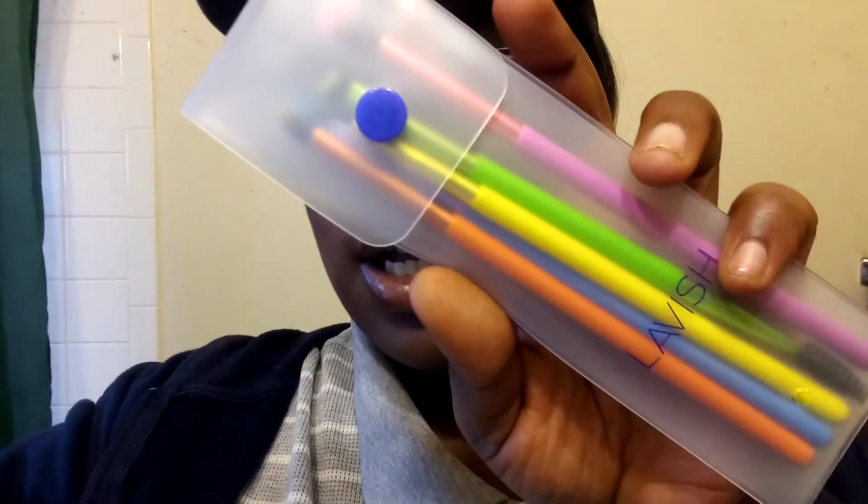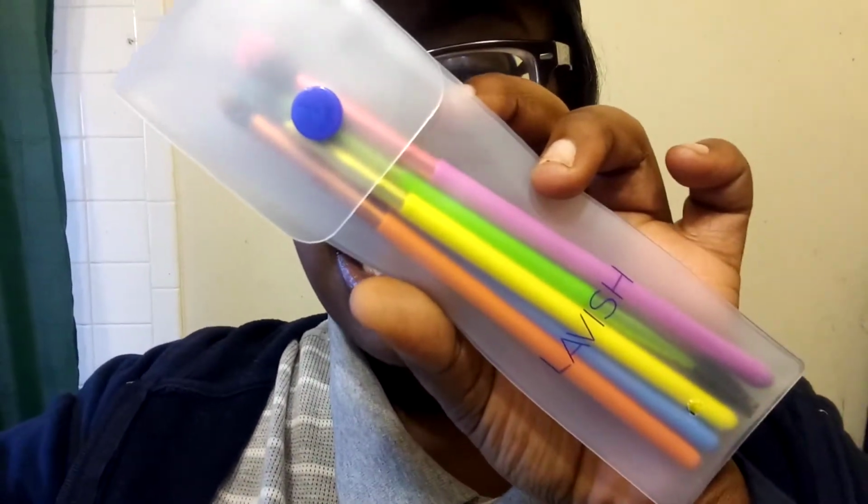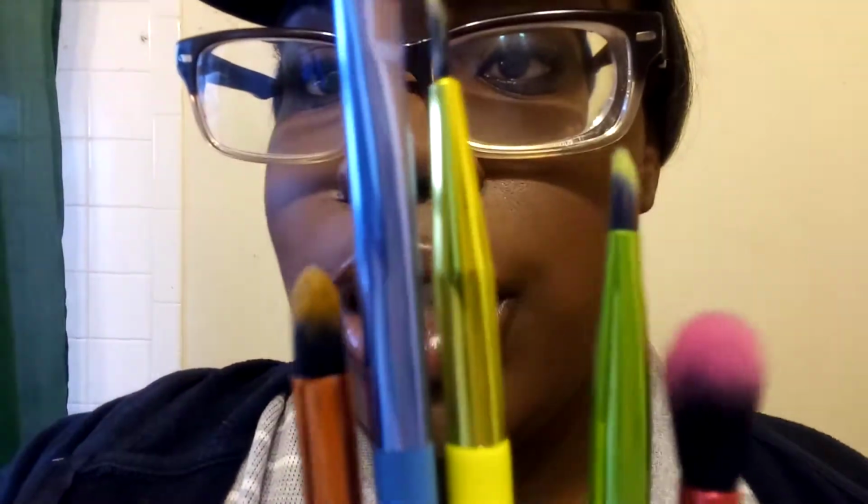Next item. The next thing is a 5-piece eye brush set from Lavish. This retails for $29.99. You get a little bullet brush, a blending brush, an eyeliner brush, a packer brush, and an eyebrow brush with a spoolie at the end. I could tell you that this brush set is actually one of the variations I wanted, so I'm happy with this. But this is not my favorite box.